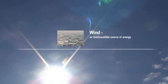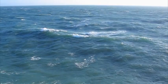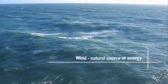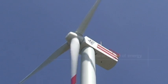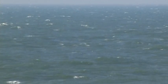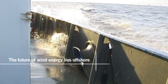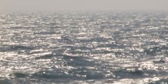Wind is an inexhaustible source of energy. Natural energy for a secure future. In order to gain higher energy yield, we increasingly need high-performance plants and optimal wind conditions. These conditions are already there, out at sea. This is where we are able to construct plants with the necessary dimensions and harness the consistent force of powerful sea breezes. The future of wind energy lies offshore.